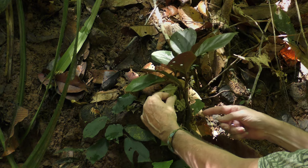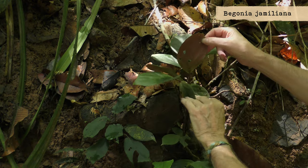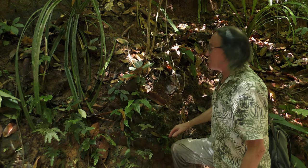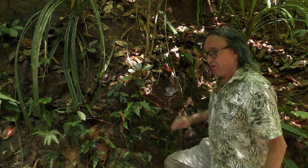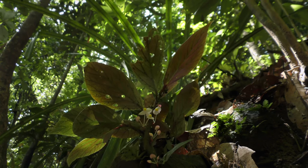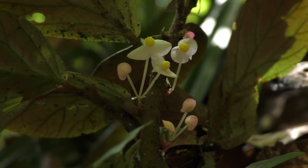So there are so many species of begonia in Borneo, of course, but there are so many specialists. I ask my friend, Mark Hughes. He will tell me immediately who is this guy. In fact, it's very rich, this forest.